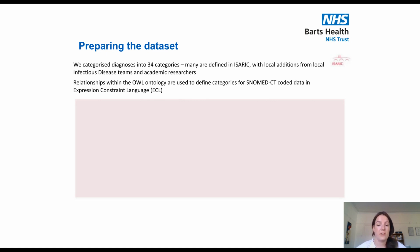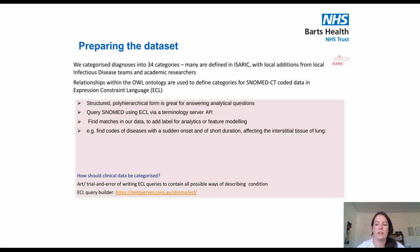And to do these definitions, we're using the relationships within SNOMED's OWL ontology to define the coded data, and that's using expression constraint language. And we find that ECL is really useful because the SNOMED ontology is a structured polyhierarchical form, so that's really handy for answering analytical questions. I use the Snowstorm API to access the terminology server, so I can query it using ECL and then find matches in our data set to be able to add a label for our analytics or feature modeling.